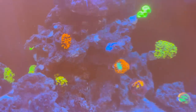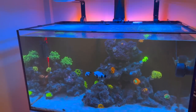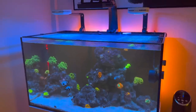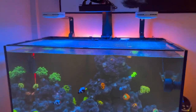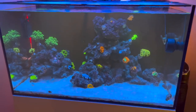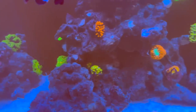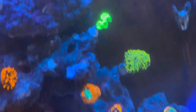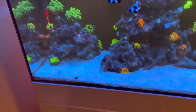I tested all the parameters. Everything looks good. Alkalinity is about 8. Nitrate's about 15. So hopefully with this new lighting setup, everything just gets overall happy. The corals overall have always been happy. I just killed some Aptasia, so you'll see a little bit of the corals closed up, like on that candy cane next to the Rainbow Blast. So I did kill some Aptasia.